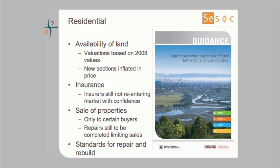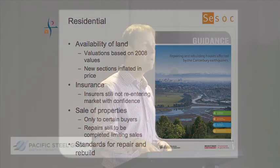And so obviously that flows down into matters I've addressed there, like sale of properties, in the sense of who's been able to buy buildings, houses at least, where you've got damaged houses being traded with who knows exactly what's going to happen with the repairs. And so there's a certain amount of uncertainty over that.